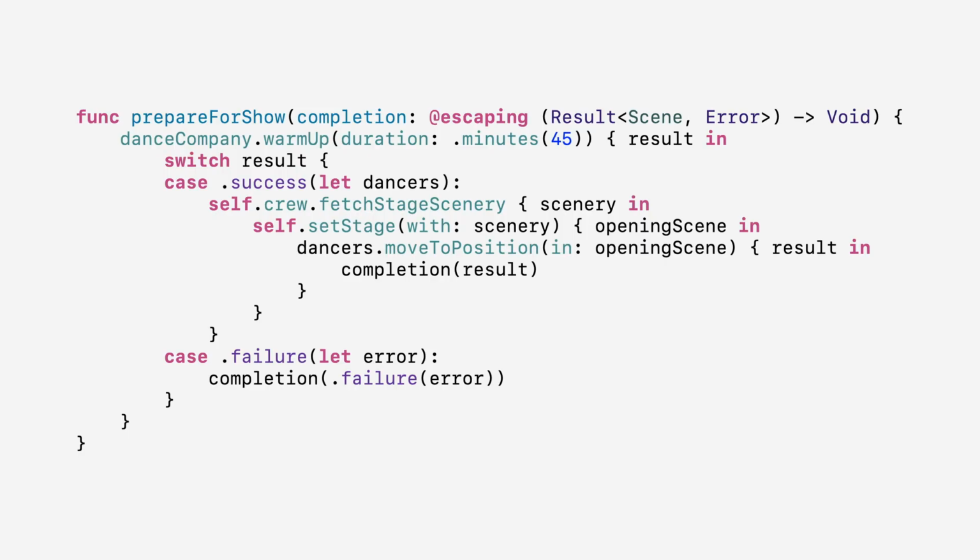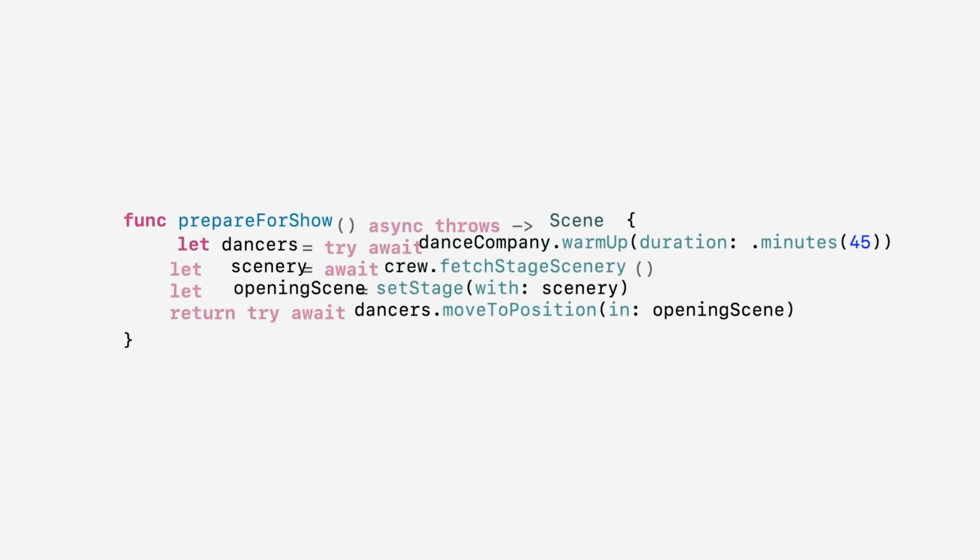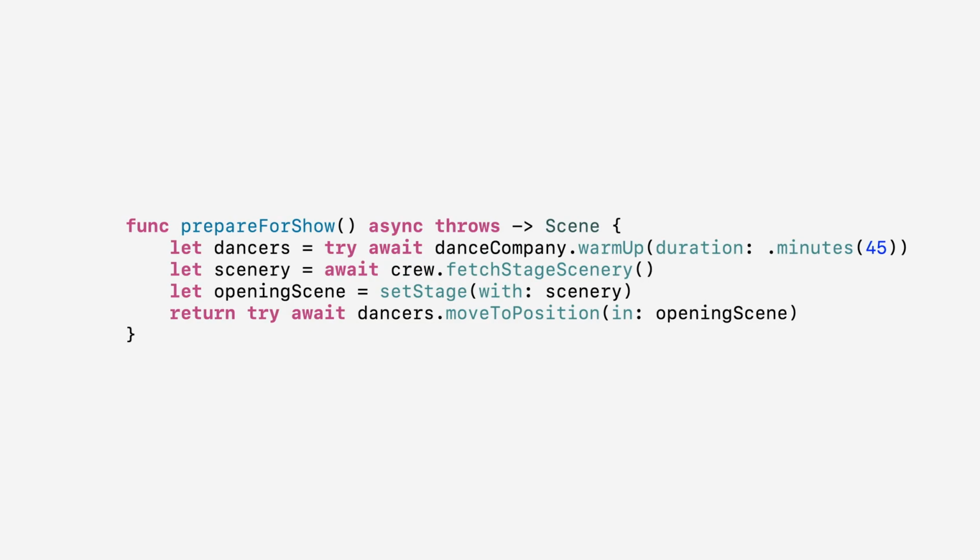Once all of that is done, the dancers can move into their opening positions. Here is an asynchronous implementation of Prepare for Show that uses completion handlers. What this code is trying to accomplish is really simple, but the code is convoluted. It uses nested completion handlers that make the flow of execution unnatural, so the code is really hard to read. Adopting async await in this example leaves us with code that's now in a straight line. This code is so much easier to understand.